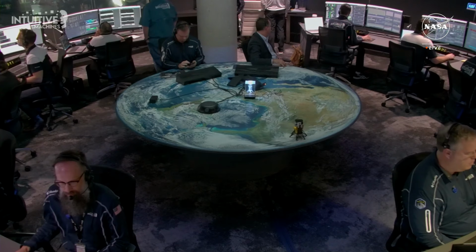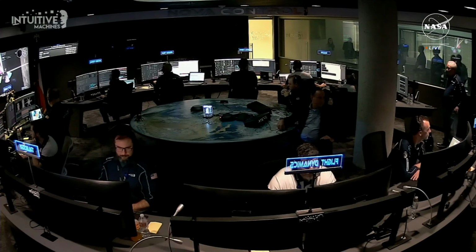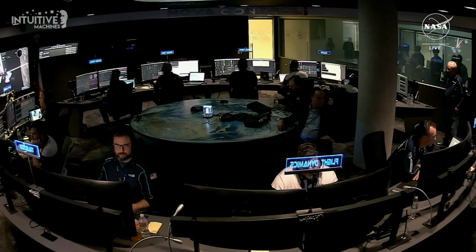You have Spark looking at electronics, things like how hot the electronics are, and payloads monitoring different parts and pieces. Five degrees to burn attitude. Five degrees left until burn attitude. The vehicle's still getting ready for this PDI ignition, which we expect in just about two minutes, Gary.